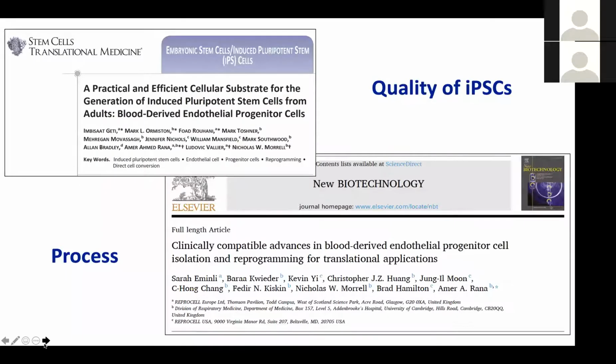There are two papers that I'm going to talk about predominantly in this talk from our lab. The first one from Stem Cells Translational Medicine, and the second one in New Biotechnology. A lot of what I'm saying will be from those papers, so should you want to refer to those after my talk, you can get a lot of information. And again, we're focusing on quality and the process.